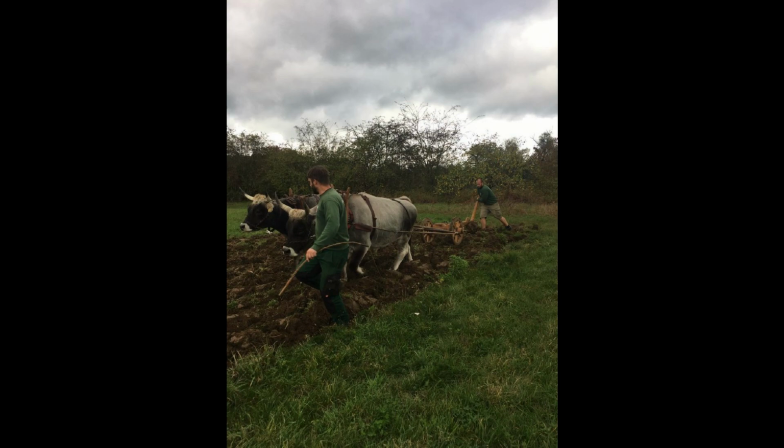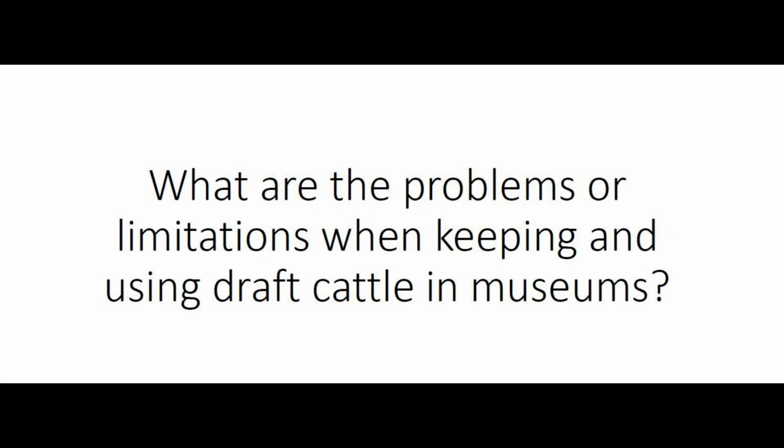Let me now come to a second question. What are the problems or limitations when keeping and using draft cattle in museums? In that respect, the historical setting, the respective period in which cattle are to be implemented, can cause problems, of course. We are basically not allowed to replicate animal keeping traditions or practices which do not conform to veterinary rules or laws. To some extent, this can also be said when it comes to harnessing. Not all known types of yokes can be considered very animal-friendly. As a museum worker, you therefore always have to consider if it is necessary to break with the authentic setting for an animal welfare reason.